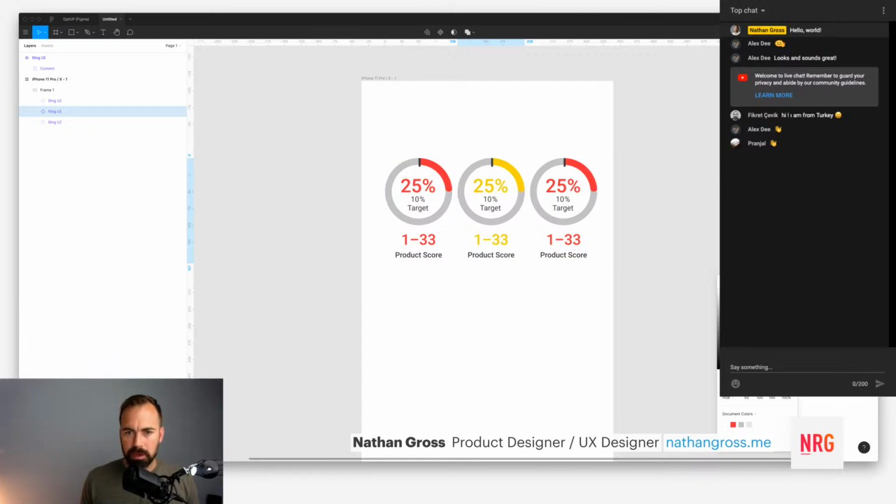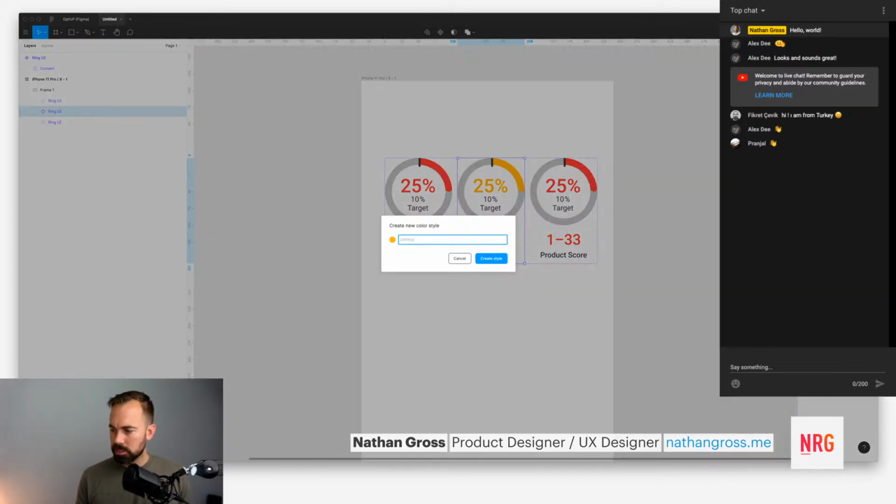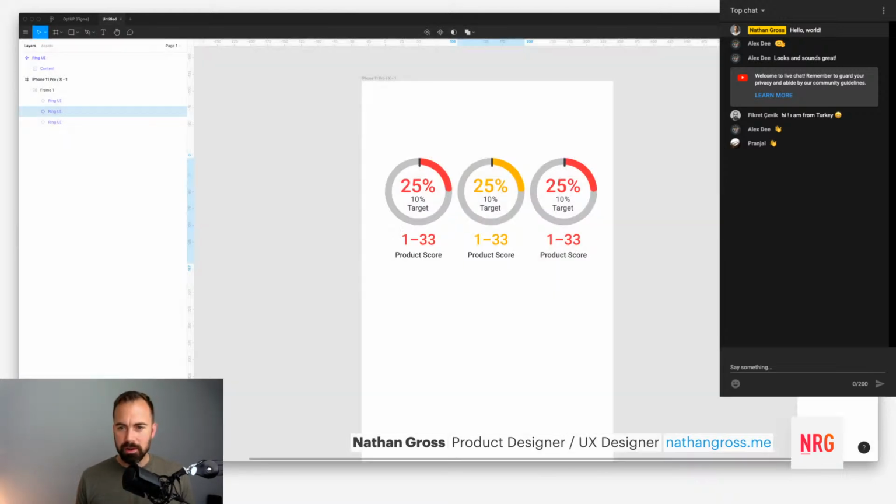Take this down a little bit, maybe somewhere in there. Maybe a little bit darker, because that's not going to read well on white, especially in a bright environment. So now we've got that color, and of course we want to make that a color style, so we can always go back and quickly make adjustments to it. We'll just keep it simple and call that yellow.